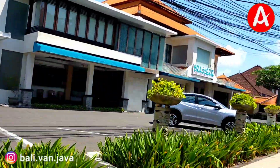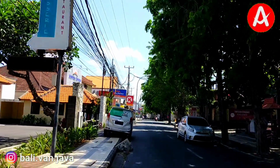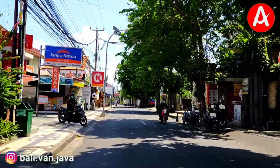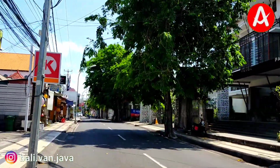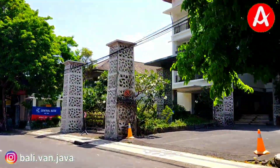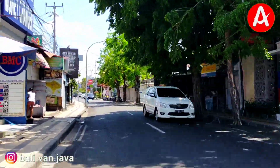Yeah, there are some cars parked at Bali Rani hotels. But so far the street is very quiet, isn't it? There are not so many cars and motorbikes driving around in this area. It just looks very quiet. You can see on the right side, there is Sun Island Kartika Plaza.